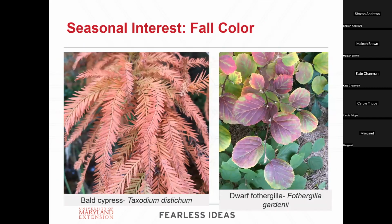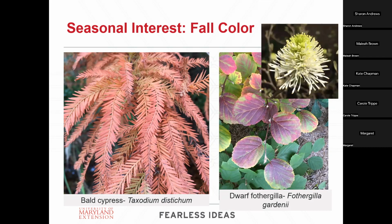And I can't talk about seasonal interest without talking about fall color. Of course, we have a lot of plants that make great impact when it comes to fall color. We have bald cypress on the left, which is actually quite a large swamp tree. It's a wetland kind of tree. I have more information about it in the next slide.